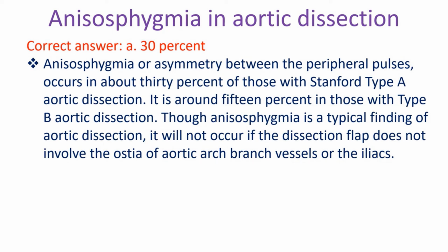30%. Anisosphygmia or asymmetry between the peripheral pulses occurs in about 30% of those with Stanford type A aortic dissection. It is around 15% in those with type B aortic dissection. Though anisosphygmia is a typical finding of aortic dissection, it will not occur if the dissection flap does not involve the ostia of the aortic arch branch vessels or the iliacs.